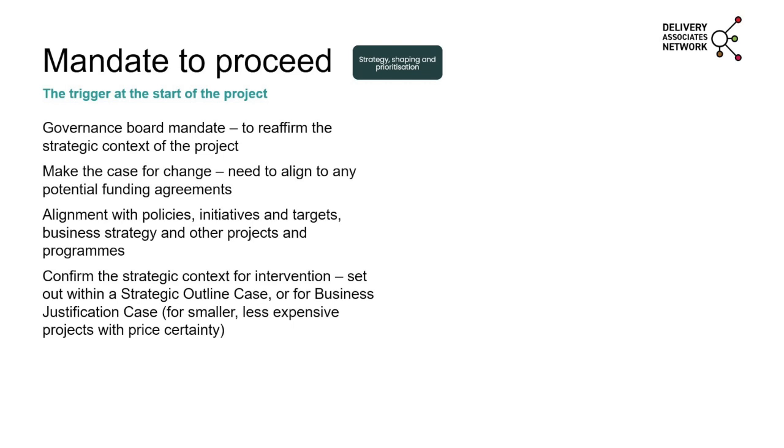Have we touched on the governance board and getting that mandate to proceed, to make the case for change? There is something here around funding, where you are getting funding, and the need to align that case for change with potential funding agreements, but also making sure that it aligns with policies and targets.